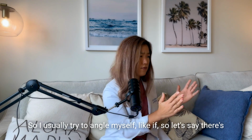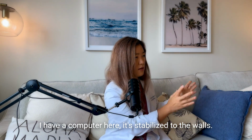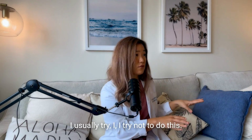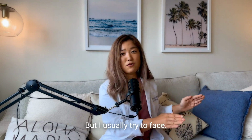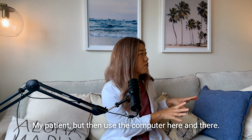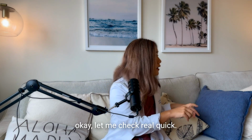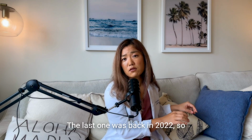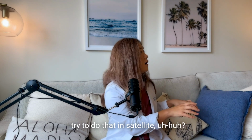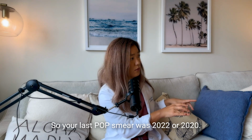So I usually try to angle myself. So let's say I have a computer here, it's stabilized to the wall, I can't really move, and the patient is sitting there. I usually try to face my patient, but then use the computer here and there. So, okay, let me check real quick. So it looks like your last pap smear was back in 2022. I try to do that instead of, okay, so your last pap smear was 2022 or 2020.